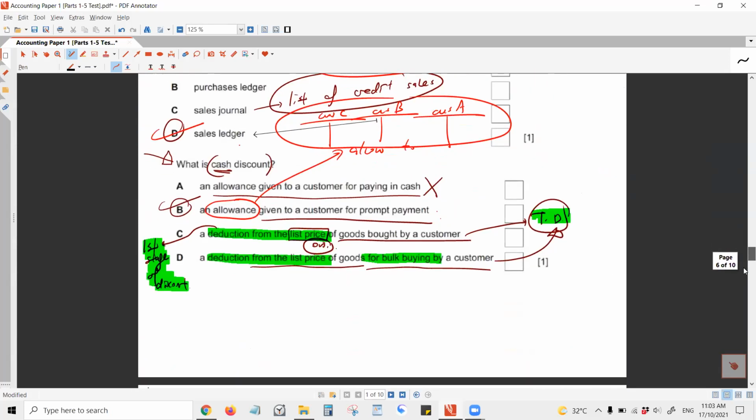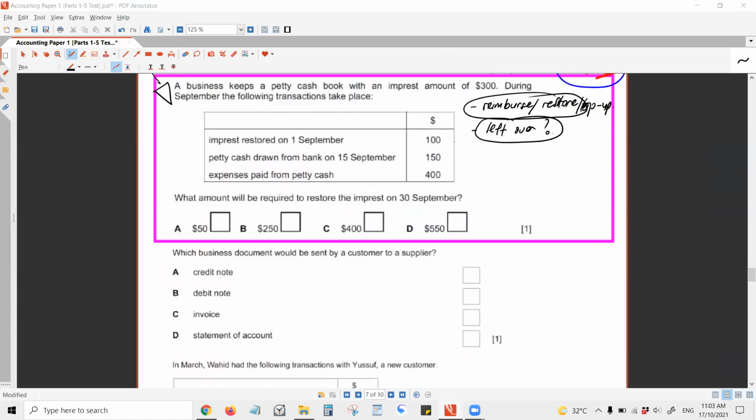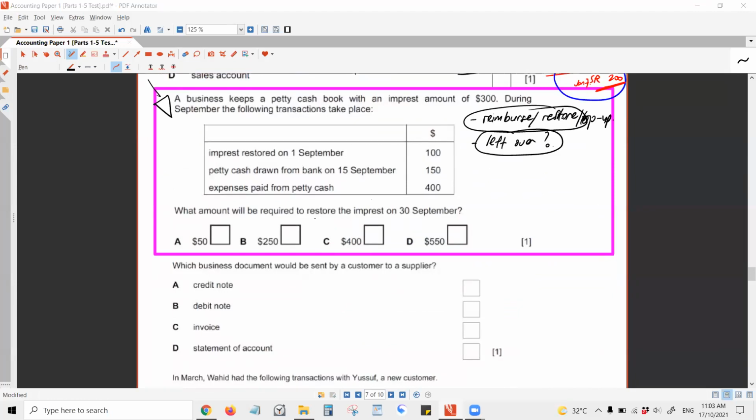Okay, let me get back to here. What amount will be required to restore the imprest on 30th September? You may notice that most of the time they ask you to restore at the beginning of the month, but it depends on the individual business. There's no hard and fast rule here.